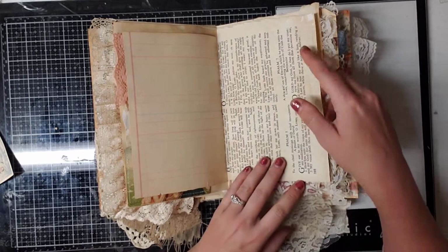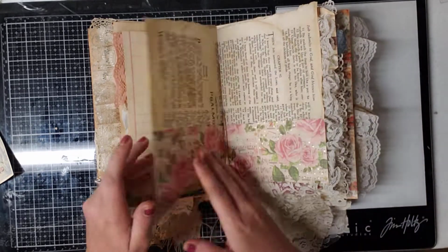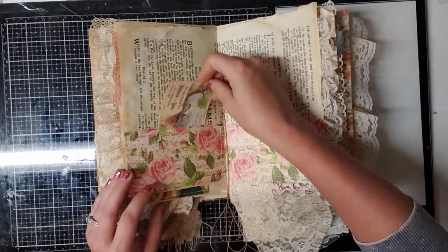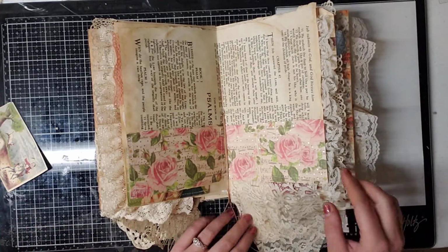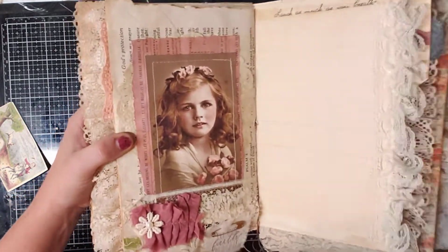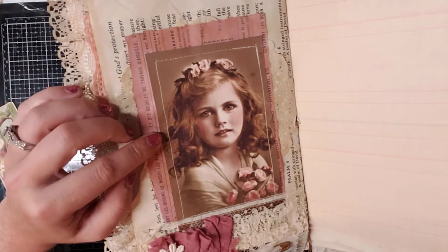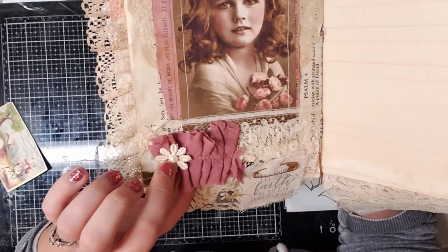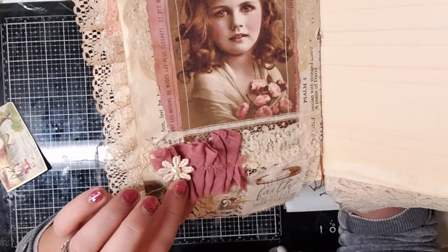This is some Bible page out of a vintage Bible, and I did add 2 pockets to it. And this is the center of the first signature. I love this page also. Okay, guys, this is a picture of this little girl. And I have some ruffles down here. I added a pearl to this little flower.